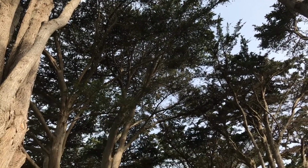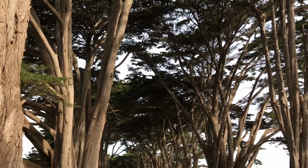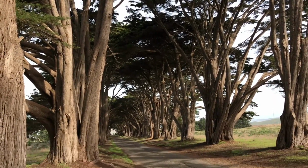So for my second composition at the Cypress Tunnel, I did a little off to one side. I didn't want to just get the standard straight down the middle tunnel shot that you see all over the place. So I got close to one of the cypress trees, kind of used that as a framing element so that I had a line back to the house in the distance. This one I call Cypress Tunnel from the side.